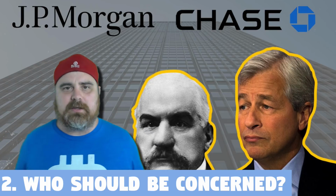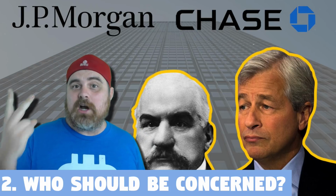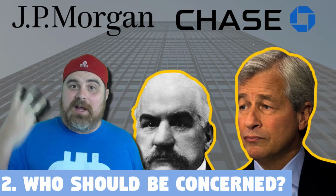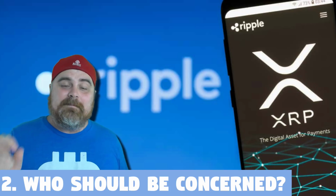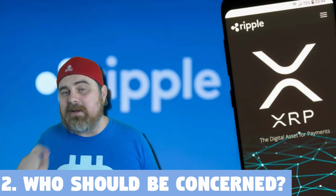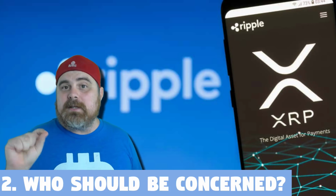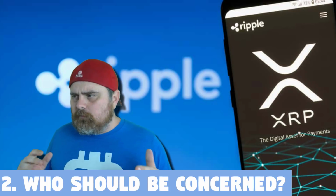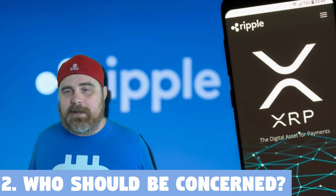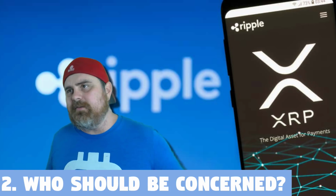So who else needs to be concerned? We've talked about governments, we've talked about banks, and now number 3, centralized cryptocurrencies that are involving bank transfers. If you are a Ripple fan, if you're an XRP fan, this should scare the crap out of you, because Facebook is coming for the banks. It's coming for being able to eliminate the middlemen, and we can talk about their motivation at the end of the video.